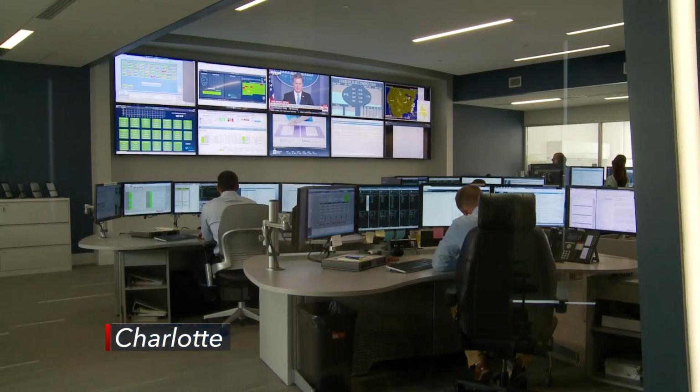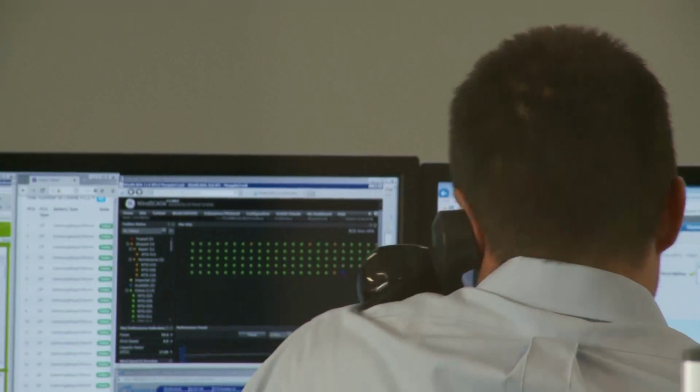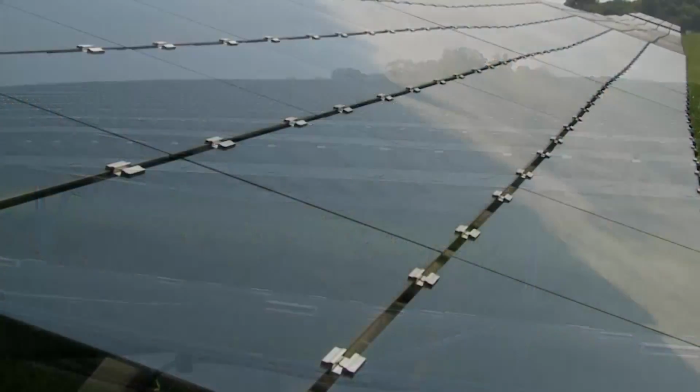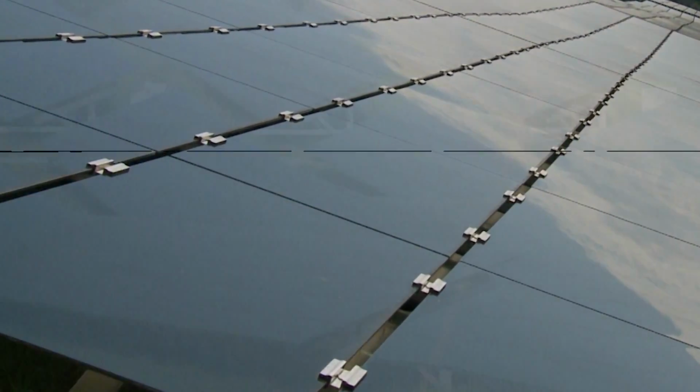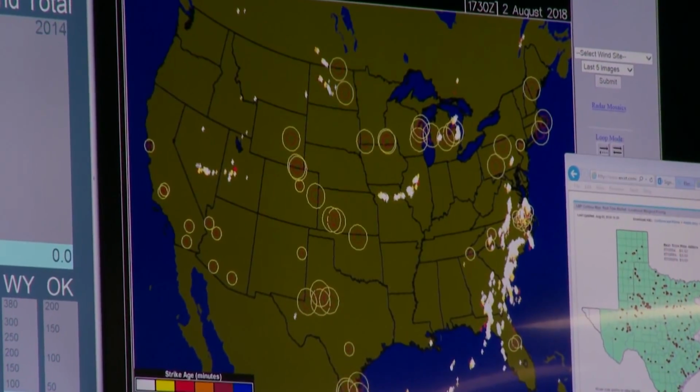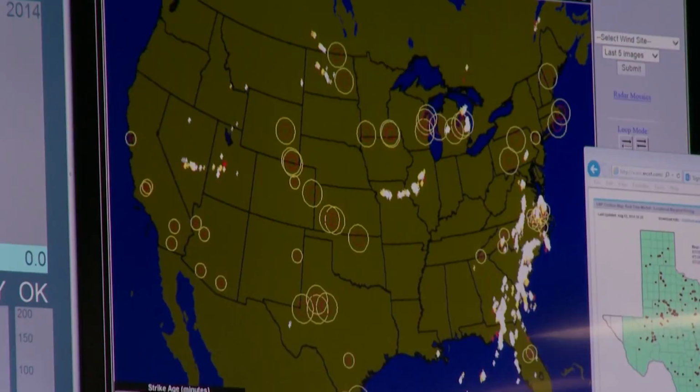The one that's showing there now, it's in a desert area in Arizona. Brandon Edmondson is in charge of Charlotte's Renewable Control Center, a high-tech, high-security operation that oversees almost 90 solar farms and other new energy sources, all on the grid, all over the country. Yeah, so we have, most of our solar assets are located in California, North Carolina, Arizona, and Texas.